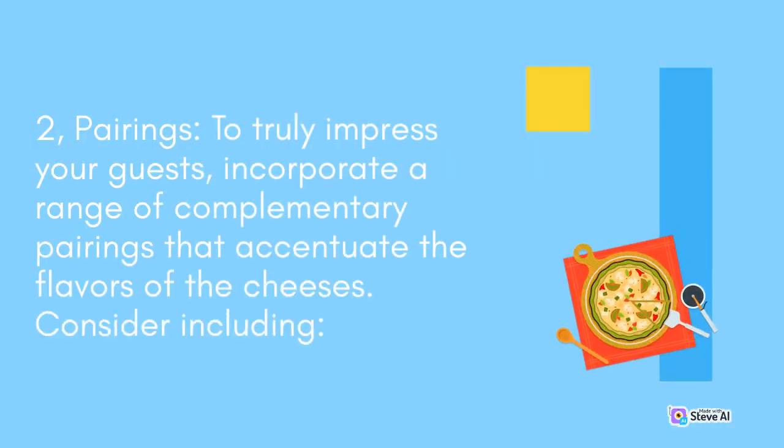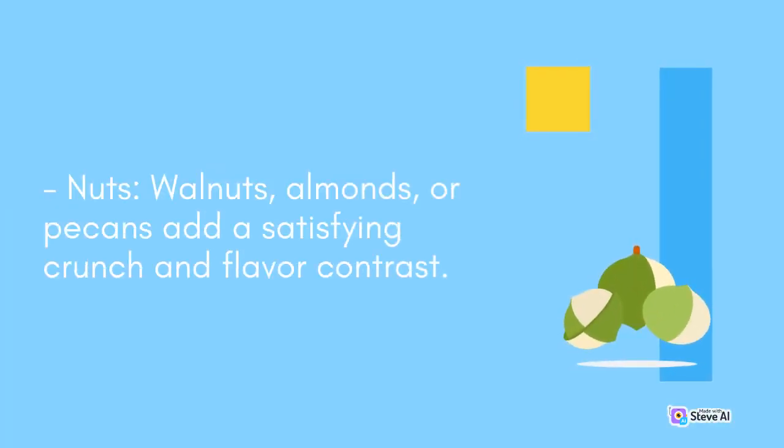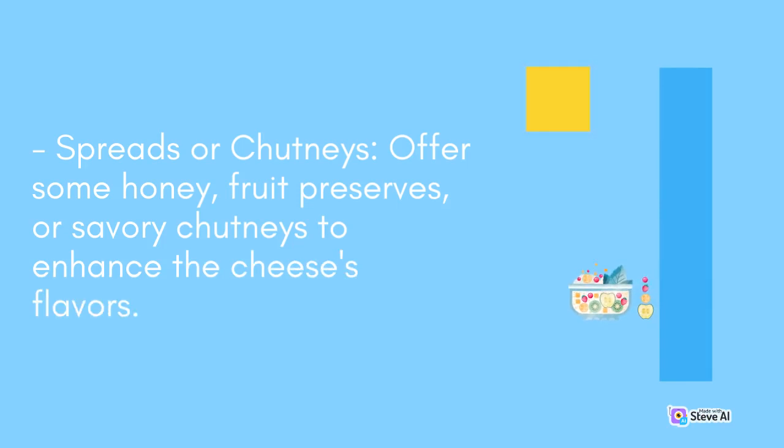2. Pairings. To truly impress your guests, incorporate a range of complementary pairings that accentuate the flavors of the cheeses. Consider including fresh and dried fruits. Think sliced apples, pears, grapes, or dried apricots, figs, or cranberries. Nuts: walnuts, almonds, or pecans add a satisfying crunch and flavor contrast. Bread and crackers. Provide different types of bread such as baguette slices, crispy crackers, or simple water biscuits. Spreads or chutneys. Offer some honey, fruit preserves, or savory chutneys to enhance the cheese's flavors.